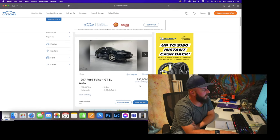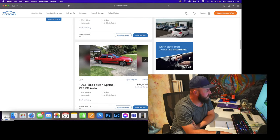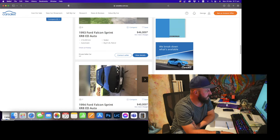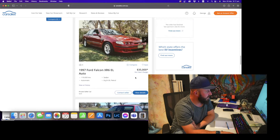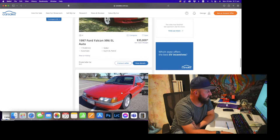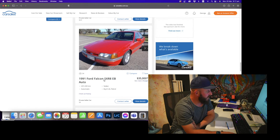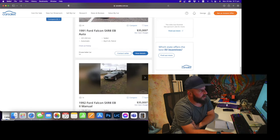Yeah. All right. What are we doing here? I don't really want to see the GTs. Look, we've got an XR8 Sprint here, 46 grand. You're telling me that E-Series aren't going up in price? Look how many people are putting them up. 35 grand for an EL XR6. You got 35 grand for an SXR8. Now, it was kind of weird in the EBs. They had this SXR8, and then they had XR8. If it was an actual XR8, it had the round lights in the front. And if it was an SXR8, it had the open lights.